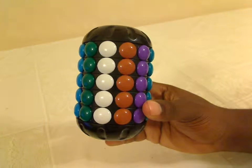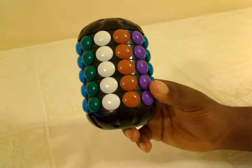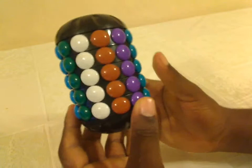Hello, I am Blizzard KB, and this is a puzzle called Capuzle. This is a puzzle that came out of Japan recently, and it is similar in style to a Whippet, except it is one with a lot more colors on it, as you can see.